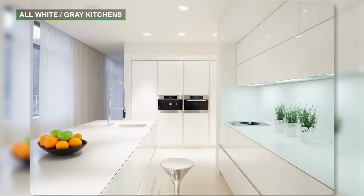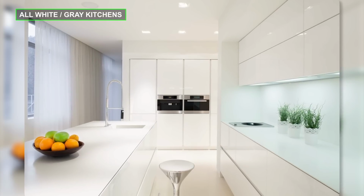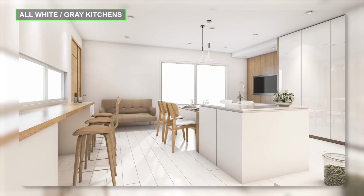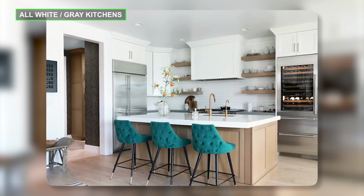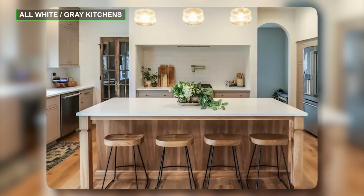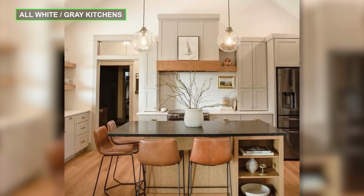Plus, white shows every single mark, scratch, and coffee stain. I've had clients who are afraid to actually cook in their pristine white kitchens because they didn't want to mess them up. So I beg you, let a little bit of your personality shine through and give it a modern touch too. Warm, natural colors are taking over, and they're so much more forgiving and inviting.